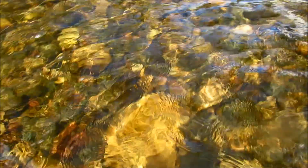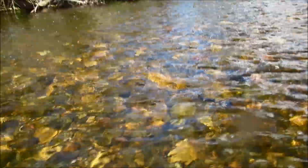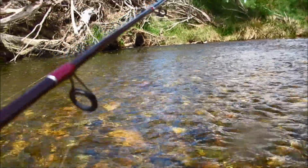So we're just reviving this trout now. He's a bit sluggish to start with, but I've held him in the water for a couple of minutes now, and he's swimming beautifully. So off he goes. Beautiful.